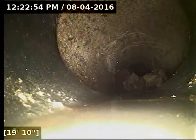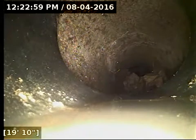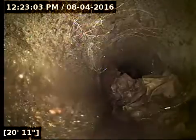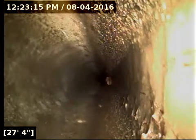I tried locating here. I'm picking the camera head up underneath the edge of the driveway, but there is a visible trench here in the ground where it looks like they laid this ABS pipe. I'm going to try and shove back through all this stuff here. So this is where the final root intrusion is at, right here, about 27 feet out. So I'm going to try and locate here.